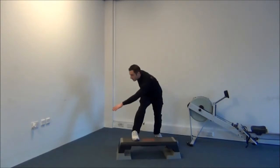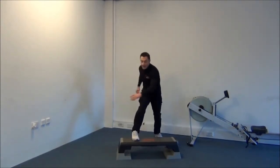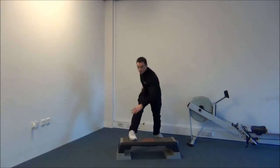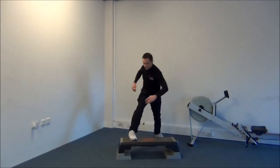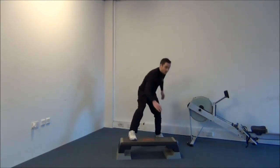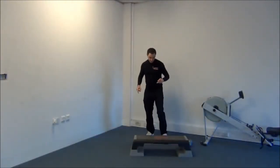And we're dropping it down to knee height now. And all the way down to ankle height, okay? And last couple, coming up nice and tall in between each stretch. Relax. Okay guys, going to go to exercise number 2.